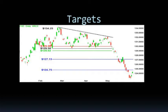So we have our entry, we have our stop, we have our targets, and we know that when the first target is achieved, we'll close half the trade. If you're using OCO like I do, it'll close it automatically. You don't even have to be there. The only thing you have to worry about is moving the stop on the remaining portion of the trade.